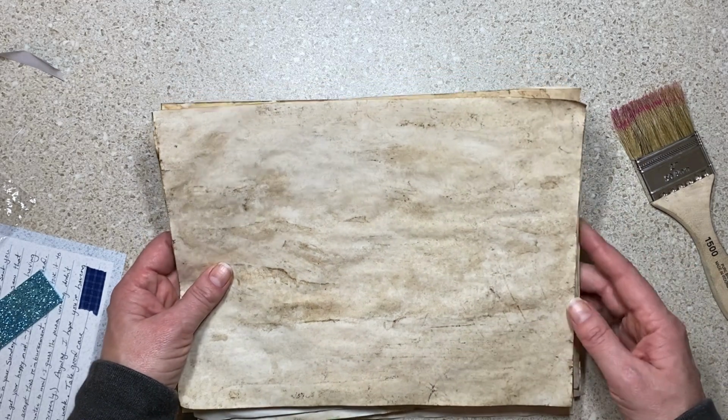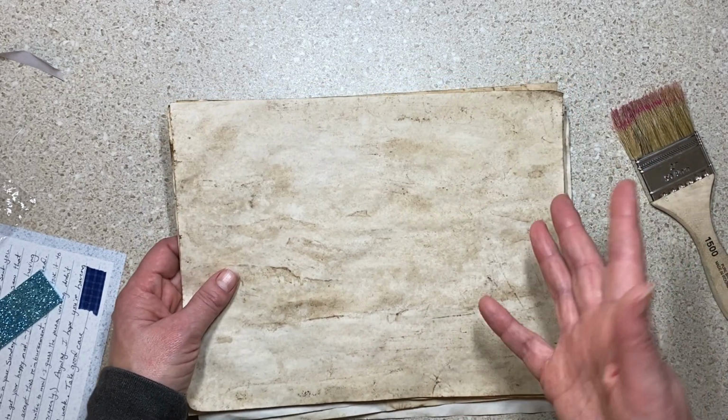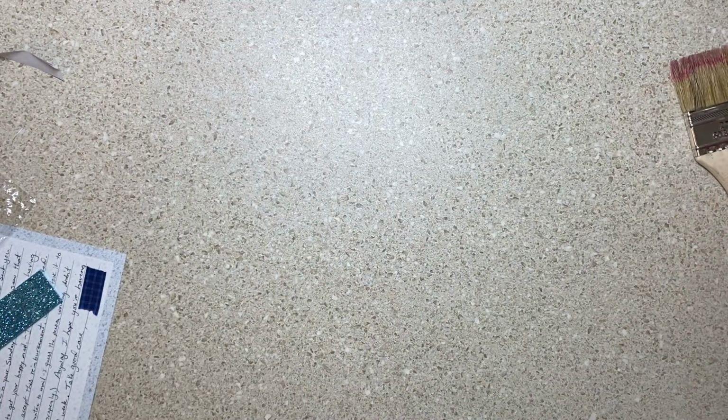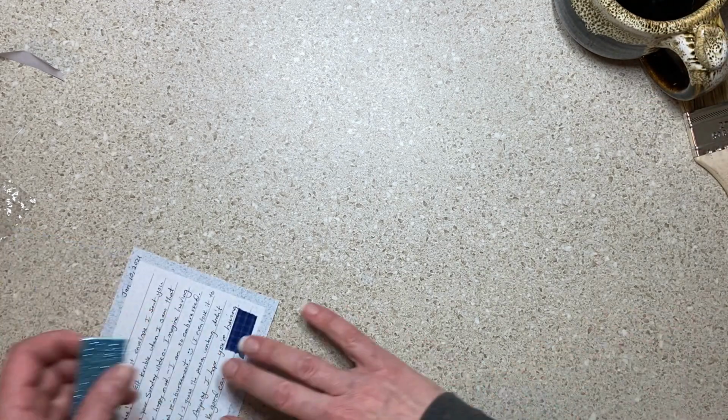I'd love to hear your ideas on how do you deal with all those coffee grounds at the end. Do you rinse them or do you just let them dry like I did? I just like to try things. And maybe if I do a really grungy book, then I'd make more.